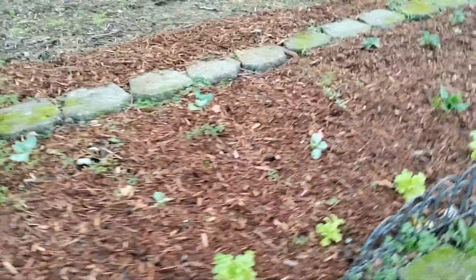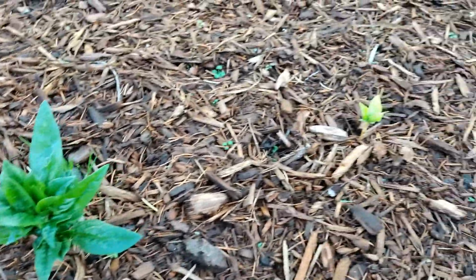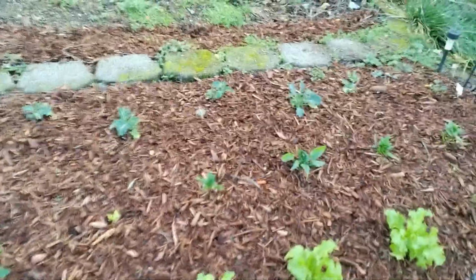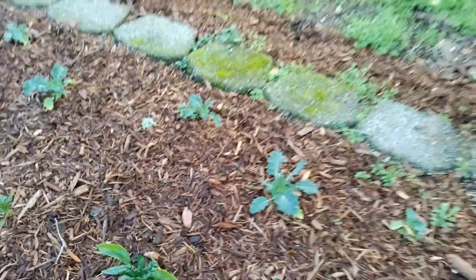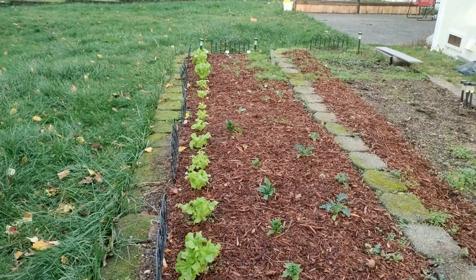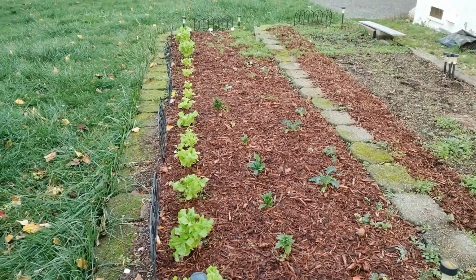I've not been covering these plants. They've just been out in the elements. Spinach. I also trimmed the lower leaves. I don't know if that plant's gonna make it. But yeah, I don't think they've grown very much. The kale looks like it has grown a bit. But yeah, so that's what that bed looks like. And the garlic did officially pop up a little bit, so that's pretty cool.